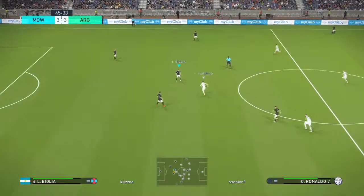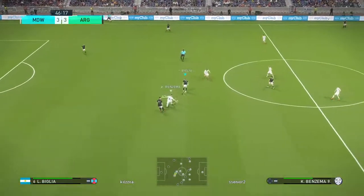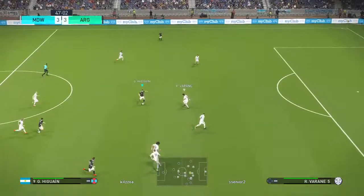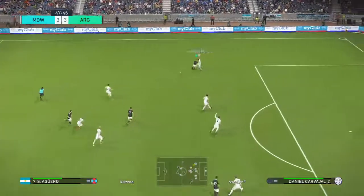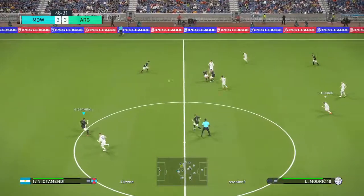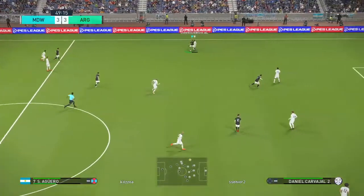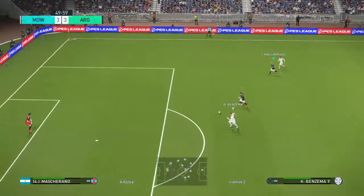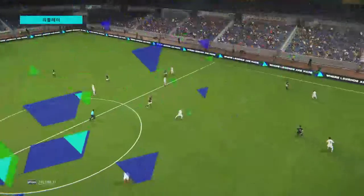So we're just settling back into this second half. Biglia. Messi. Now it's Higuain. Done very well to intervene. Cristiano Ronaldo. And it's Aguero. Now the pass. Ronaldo looking to get on the end of this. Then shapes to shoot. Goal!